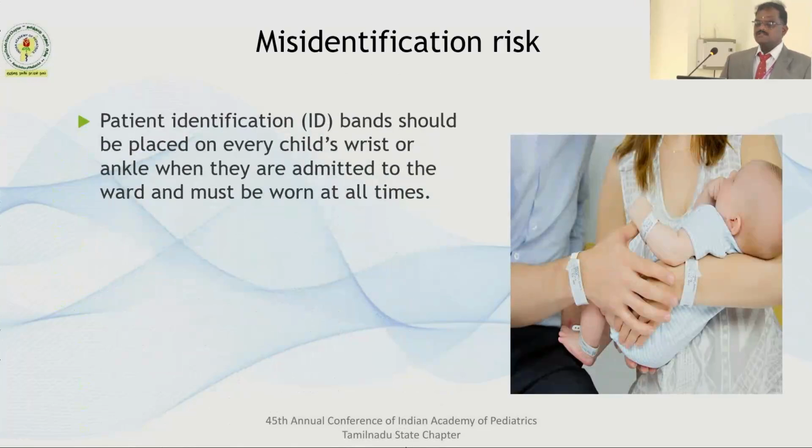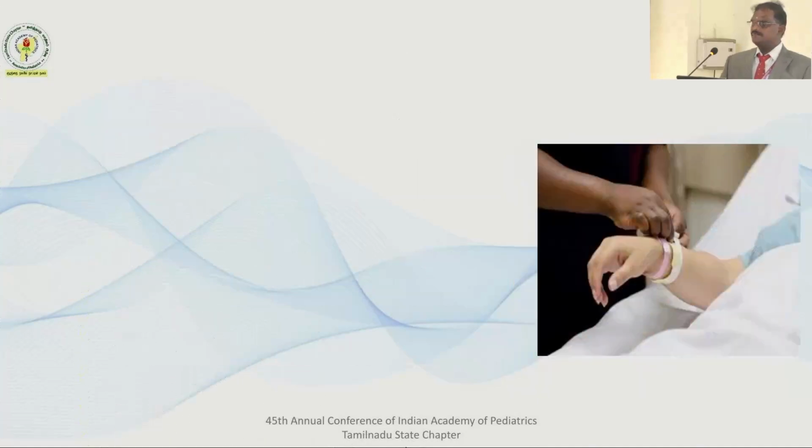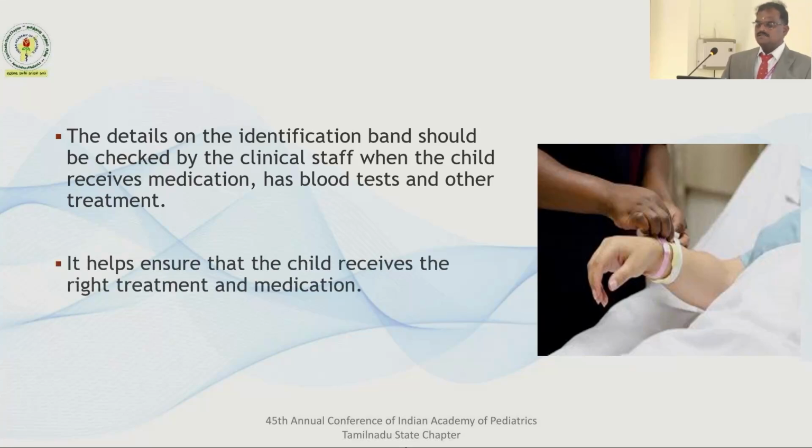So every child should be given a wrist band or ankle band. It should contain the child's name, date of birth and unique patient number. The details on the identity band should be checked by the clinical staff, whether the child is being given medication, a blood test or other treatment. It's very important for the identification tag. It helps ensure that the child receives the right treatment and medication.